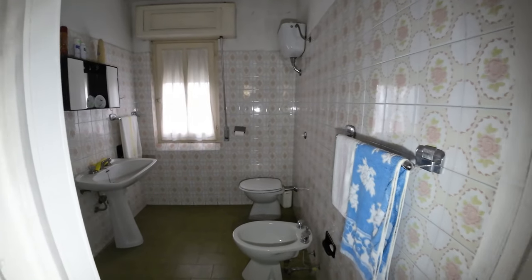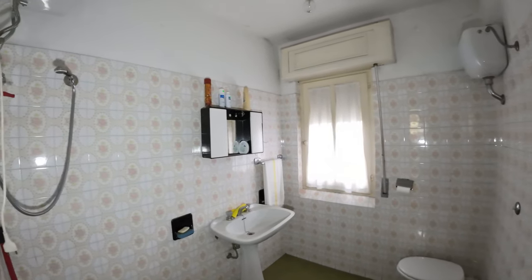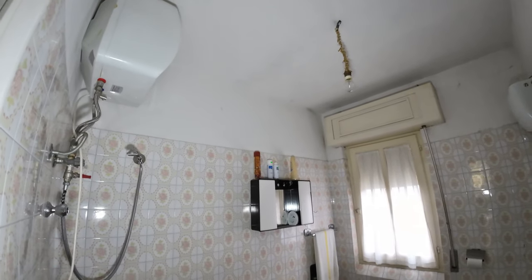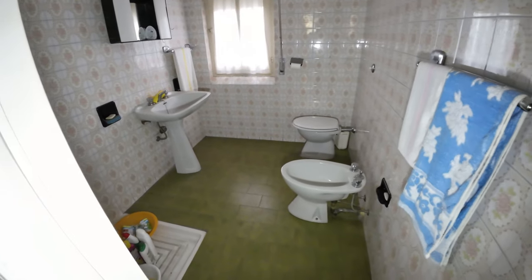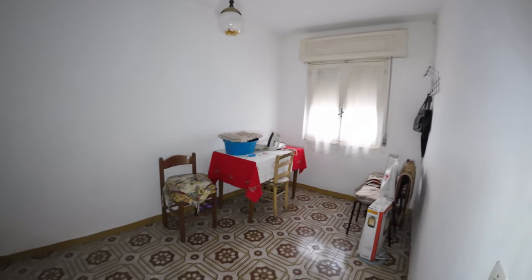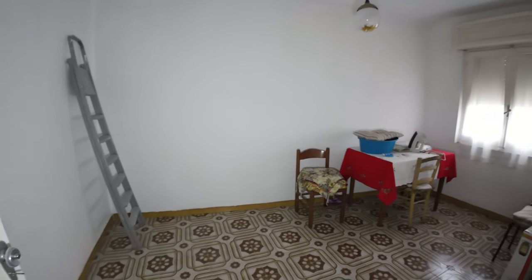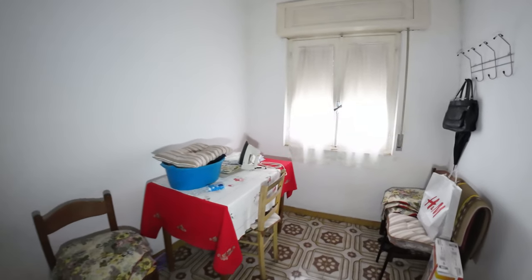Here we also have a bathroom with a shower. This is the first bathroom of the property. We will find another one on the first floor. Still on the ground floor, we have the last room of this floor that could be a pantry, storage room, another bedroom, or whatever you need.